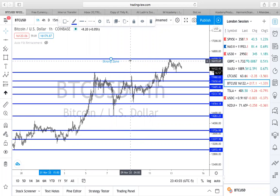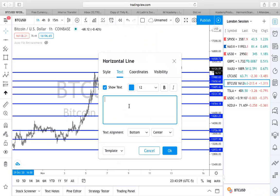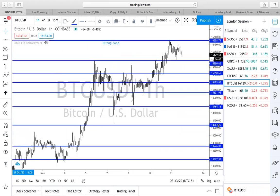All right, now recording. Strong zone. The strongest line of resistance and the strongest line of support. Right. Two of the strongest zones. Right. So I want you to see how everything correlates.